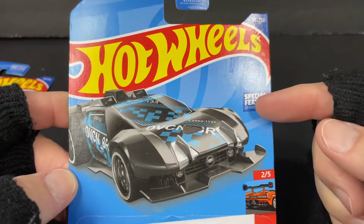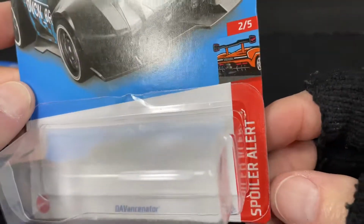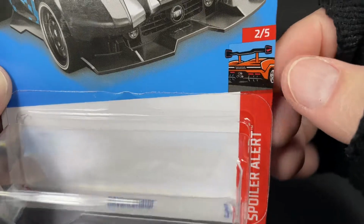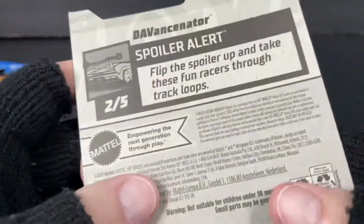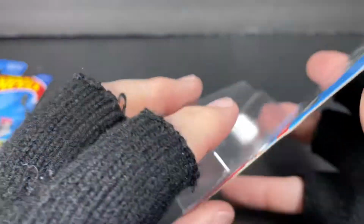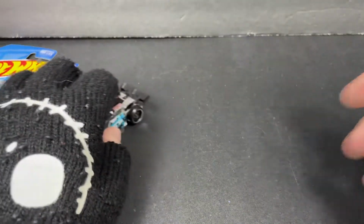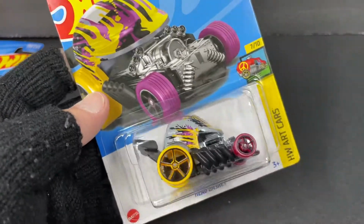There it is. Special feature. Beautiful car. Spoiler alert series. All these come with the spoiler that moves up and down. 2 of 5. So we're going to have 5 spoiler alert cars. And sometimes it'll turn out to be more because they might issue different colors.